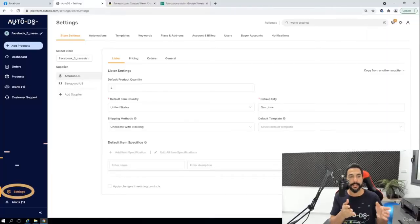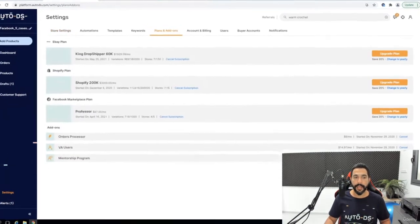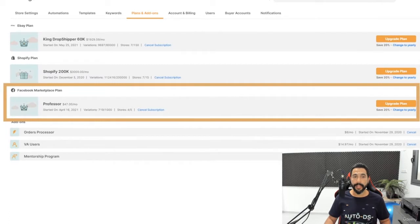So once you're inside, click on settings on the left side, then go to plans and add-ons. And here, make sure that the Facebook Marketplace plan is active.